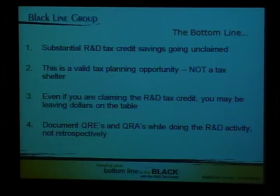And again, the key to the credit, what the IRS likes to see, is to document your activities while you're doing them. Don't wait till you get to the end of the year and then try to go back. I mean, you can, but you're going to have better notes and better documentation if you document that stuff as you do the activities.